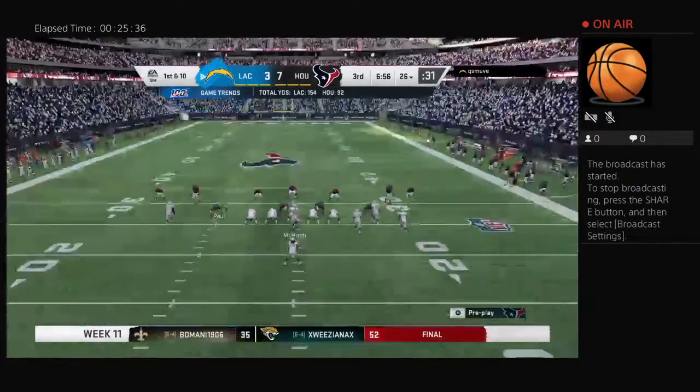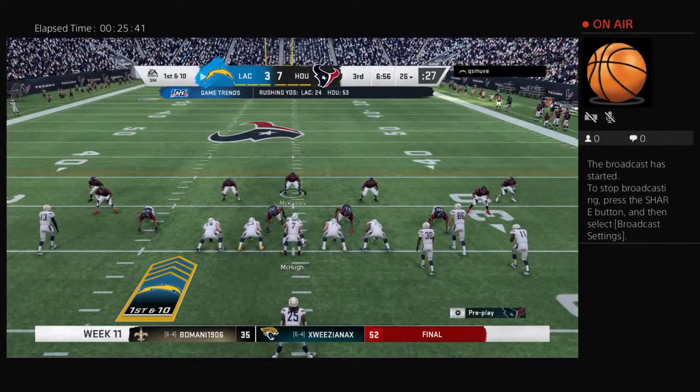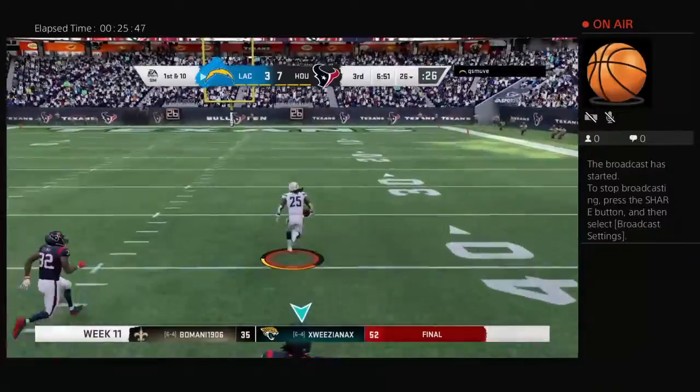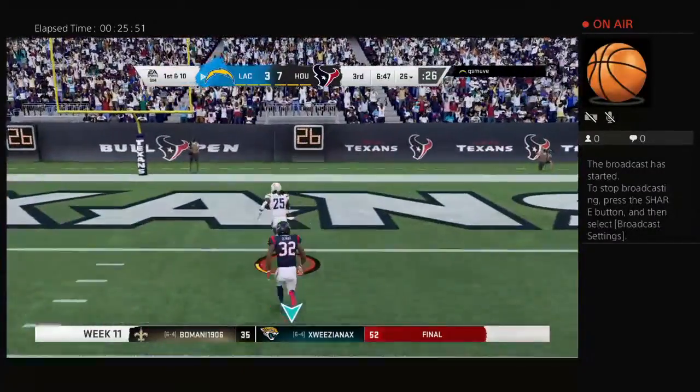The Charger drive about to get going. And with the way this offense has played thus far, to be frank, they've got to feel pretty grateful to be in the ball game. I would agree with you totally, because they've done all. There goes Melvin Gordon. He's at the 40, the 20.